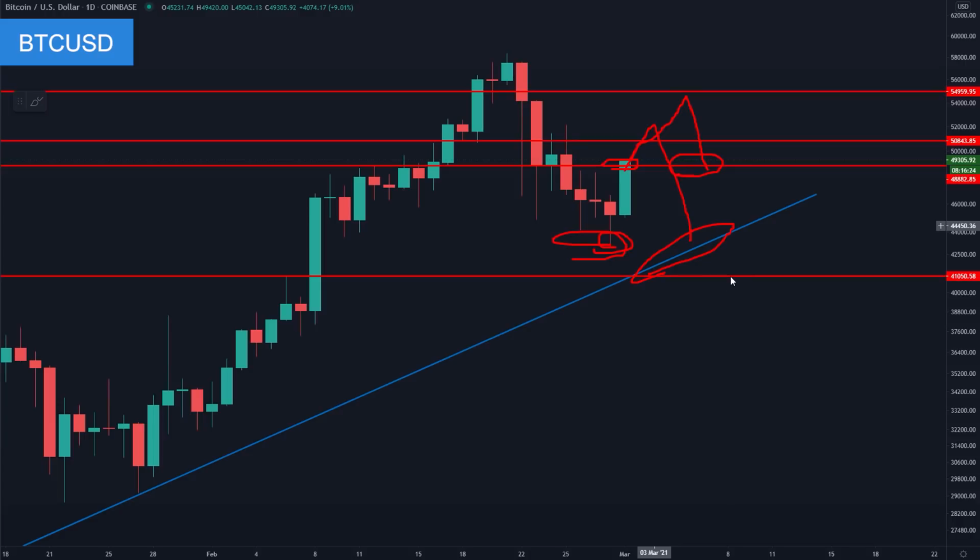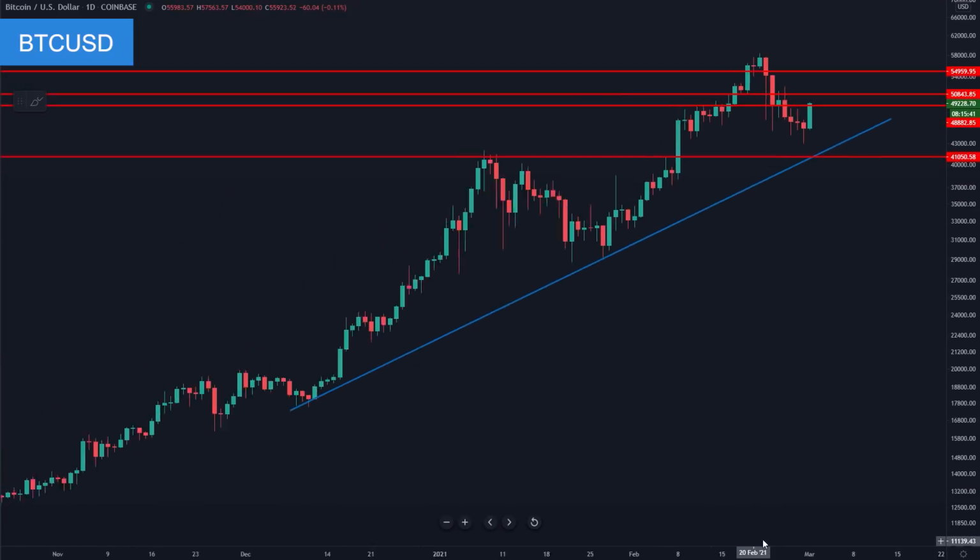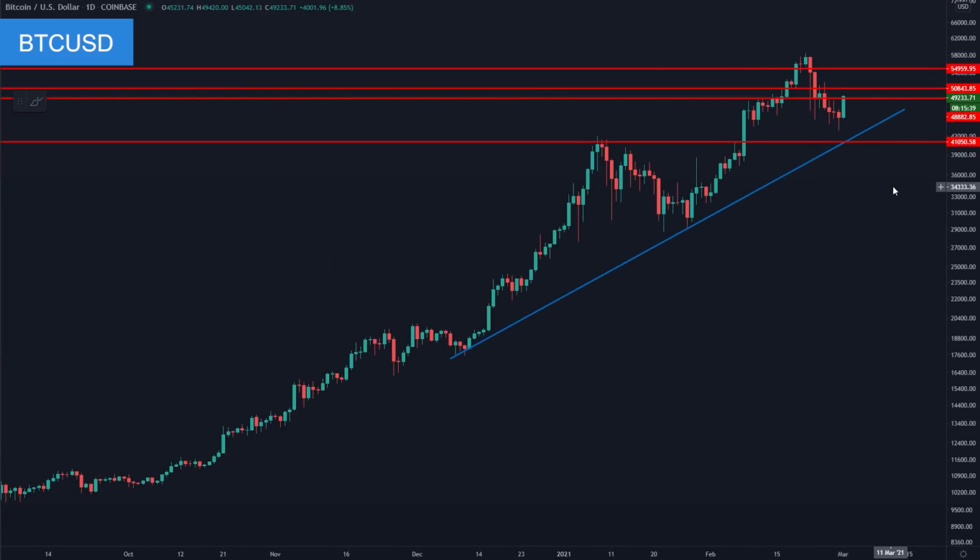Now, if that were to happen, I'd be looking toward the $35,000 area. That's going to be the next key support area. But as of right now, today looks pretty strong. We'll see if it holds up into the daily close. But even if it doesn't, guys, the uptrend is very much intact. Even if we saw a retest of $35,000, which I don't think is very likely at this point, if that were to happen, the uptrend is still very much intact. And I do expect Bitcoin to be even higher than $60,000, even higher than $100,000 by later this year.